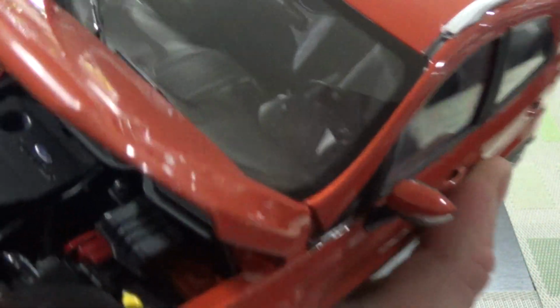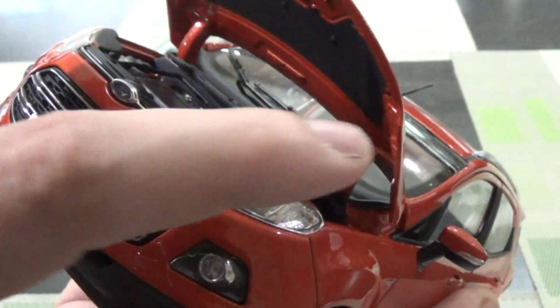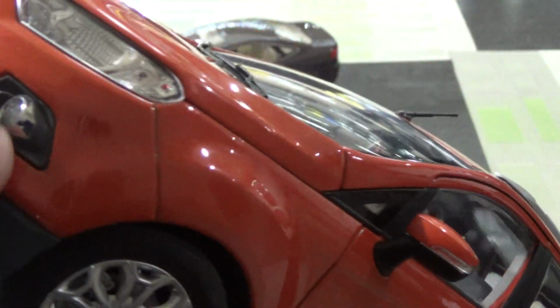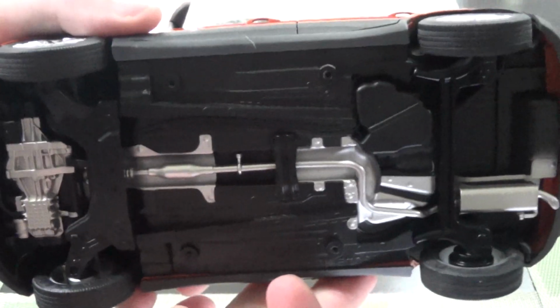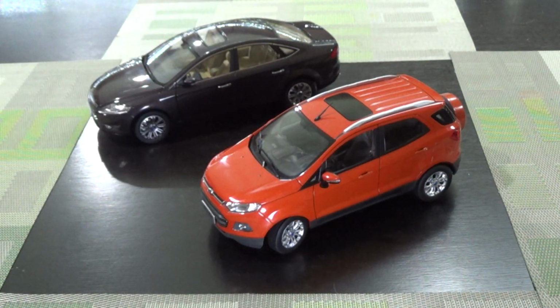Engine detail, again, this would have been about a 1-liter-ish 3-cylinder, not exactly a powerhouse. You do have dog legs again, painted under hood. Open grille, again, not always a given. Again, this is probably about a $100 retail. Like I said, paid about $28 for it. Pretty happy with it. It's actually one of my favorite ones that I got.